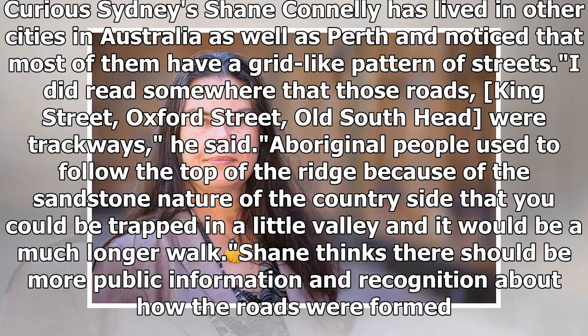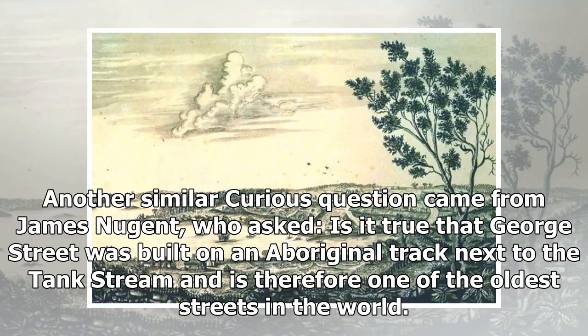Who asked the question? Curious Sydney's Shane Connolly has lived in other cities in Australia, as well as Perth, and noticed that most of them have a grid-like pattern of streets. "I did read somewhere that those roads, King Street, Oxford Street, Old South Head, were trackways," he said. "Aboriginal people used to follow the top of the ridge because of the sandstone nature of the countryside, that you could be trapped in a little valley and it would be a much longer walk." Shane thinks there should be more public information and recognition about how the roads were formed.